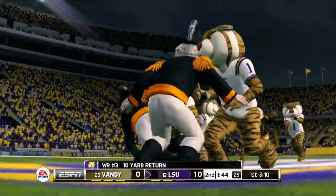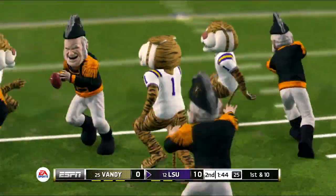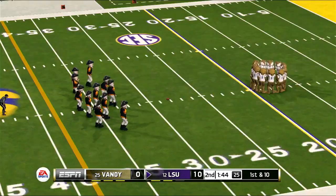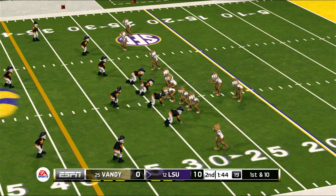Both defenses really played well so far. Well, up to this point, both defenses have dominated this football game. We'll see if they can hold on to that mentality the rest of the way. You think about the challenges these two teams are facing. On one side, you've got to find a way to keep building on your lead, and on the other side, you've got to find a way to get back in it.